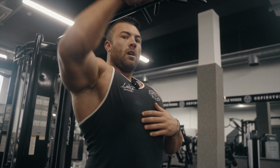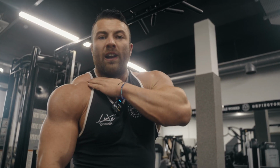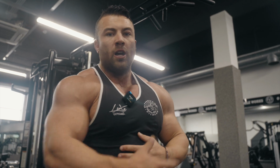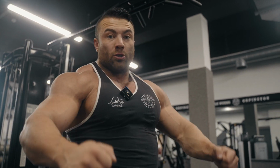Depression of the scapula, and then raise up from there. And it should be 80% side delt. You might feel a little bit of trap towards the end of the set, that's fine, but you don't want it from the get-go. Try and drag the cables in a controlled manner, not too explosive.